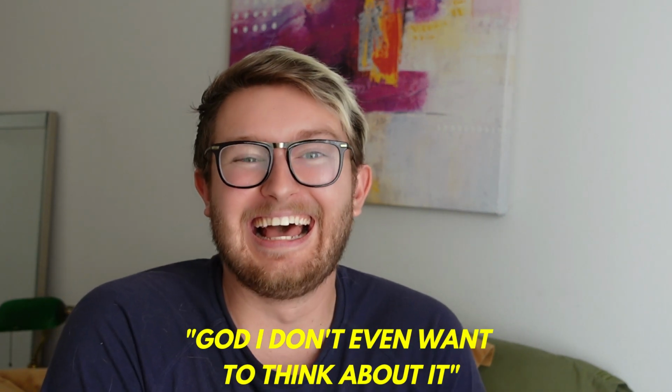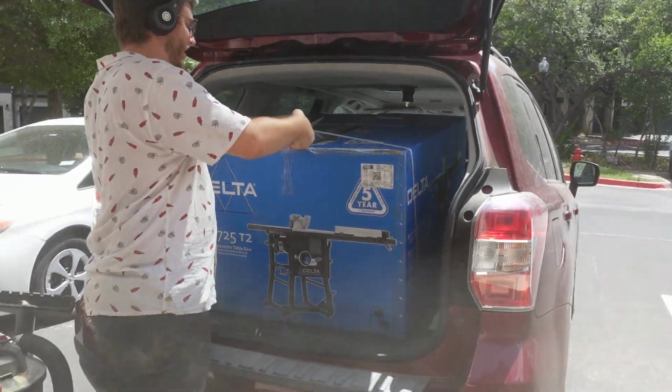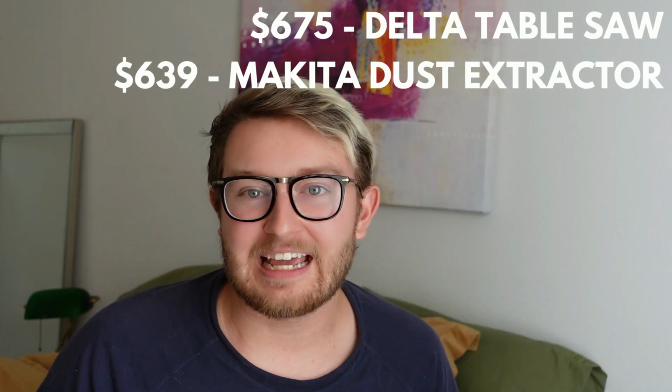Which leads us right into our next challenge, not having the right equipment. So throughout building this, we spent, how much did we spend on equipment? God, I don't even want to think about it. We spent around $700 on a new table saw, which is an investment that I'm happy to make. We also spent around the same amount of money on a dust collector, which again, you know, this is stuff that you have to have, but it just kind of sucks because now we're sitting here with, I mean, it's a beautiful dresser.